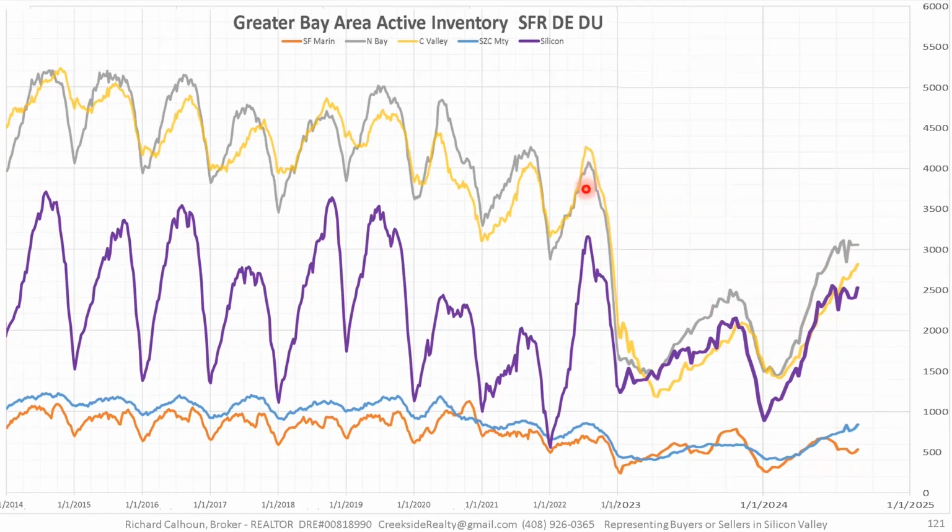And even Silicon Valley has sort of leveled off, but the trend is still up until it reverses and comes down. And you can see we're not far away from that, because all you have to do is go back in time and see the market sort of peaks as far as the most active inventory. In fact, I would say active inventory is increasing or flat later than it typically is.